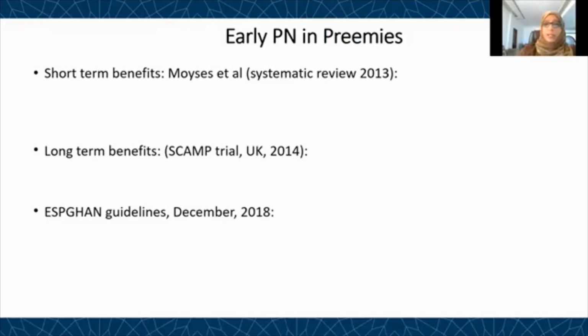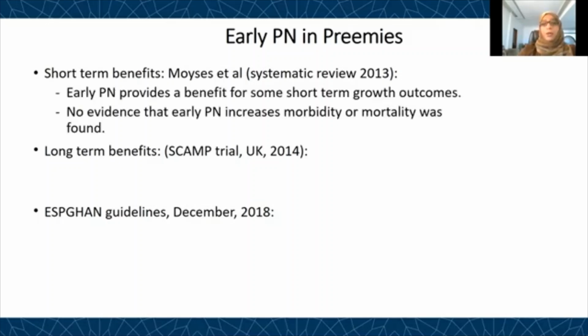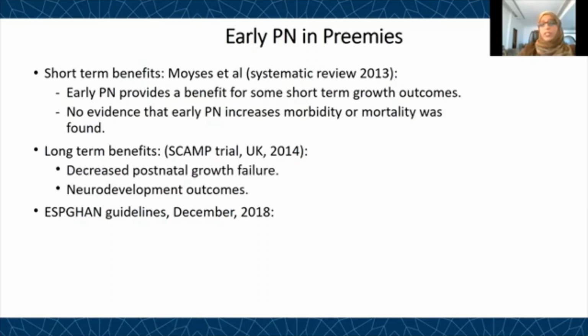So the literature speaks to us about short and long-term benefits. Moises and colleagues, in a systematic review in 2013, spoke about the short-term benefits: quickly regaining the birth weight and better weight at time of discharge, with no evidence of increase in morbidity or mortality. The SCAMP trial published in the UK in 2014 spoke about the long-term, decreased postnatal growth failure and namely better head circumference readings, which tells us about better neurodevelopmental outcomes.